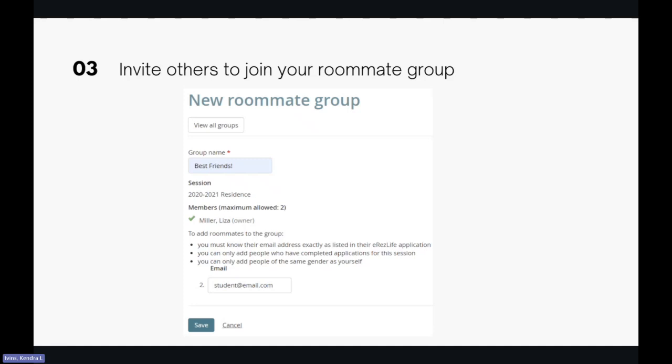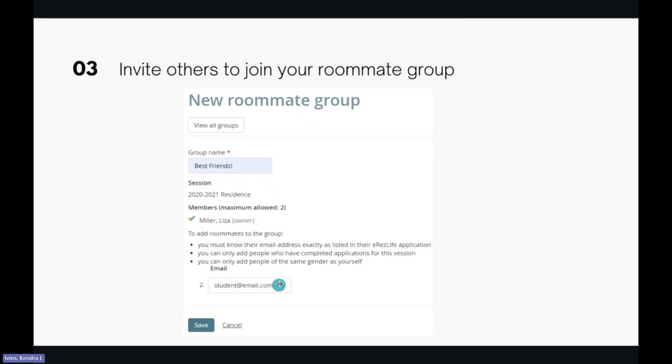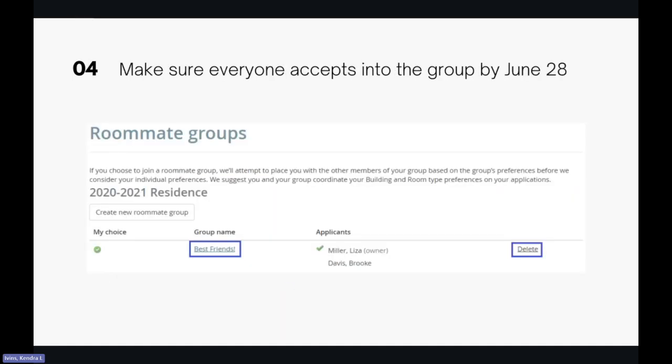So when you go to add someone, you put their Wofford email address in that little box. And that sends them a notification that, hey, Liza has added you to their roommate group. And then once you go in and actually accept it, you'll see that green check mark. So that's what matters.